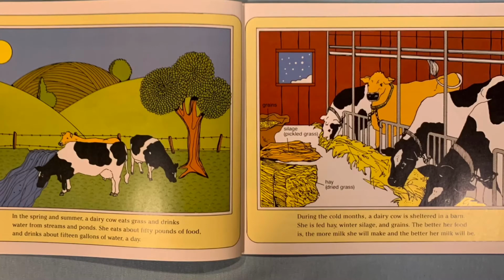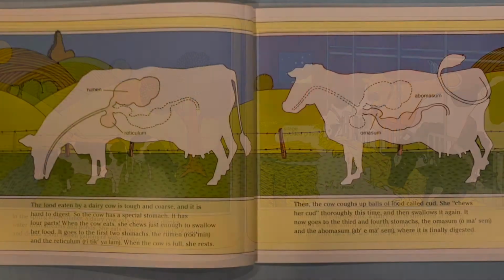In the spring and summer, a dairy cow eats grass and drinks water from streams and ponds. She eats about 50 pounds of food and drinks about 15 gallons of water a day. During the cold months, a dairy cow is sheltered in a barn. She is fed hay, winter silage, and grains. The better her food is, the more milk she will make, and the better her milk will be.